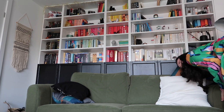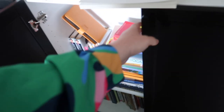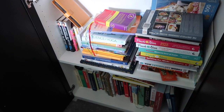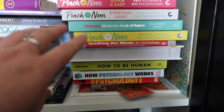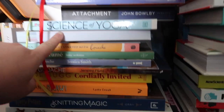And I also have a very large collection of books downstairs. Behind this very heavy sofa, we have cupboards, and in these cupboards are all the books that aren't quite as cute to go on the shelves. Now these are all my boyfriend's, there's some cookbooks, but I do have some art books.